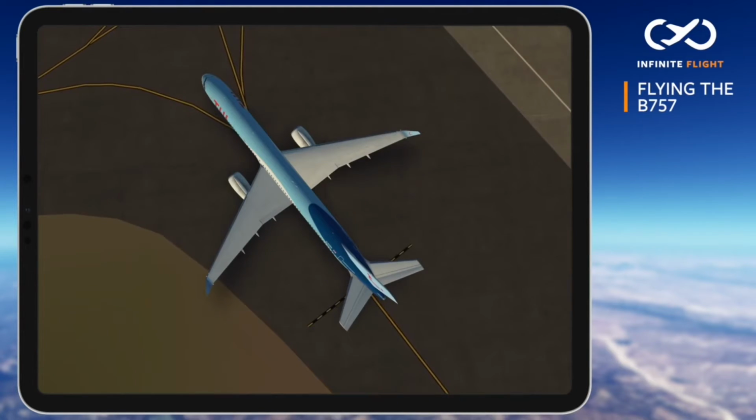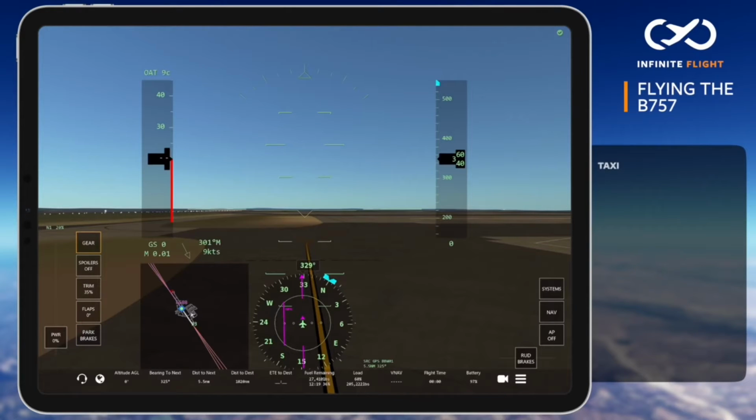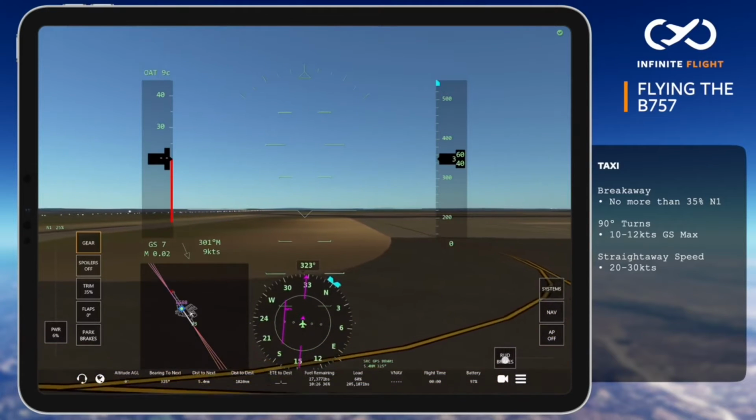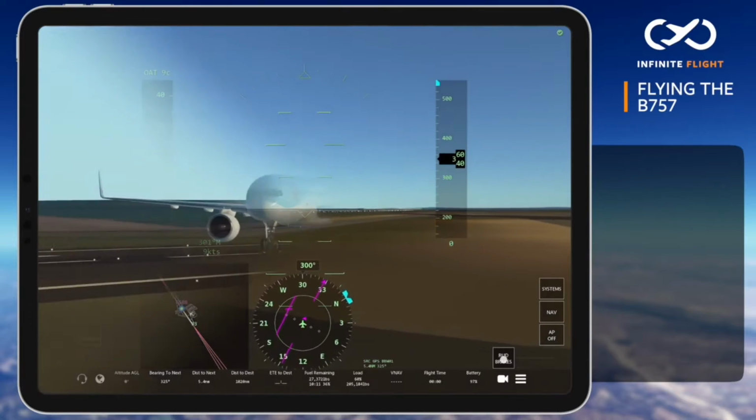We begin with taxiing the Boeing 757. No more than 35% N1 should be used to get moving. Once rolling, you can often reduce to a very low power setting or even idle to maintain speed on the ground. 90-degree turns should be done at a speed no greater than 10 to 12 knots, and a straightaway speed of 20 to 30 knots is most common.